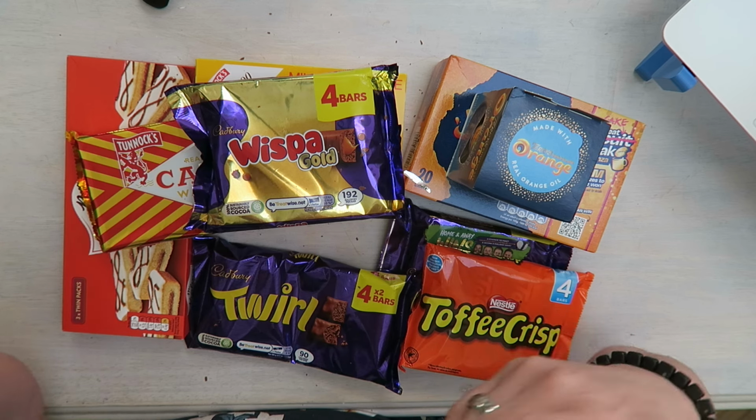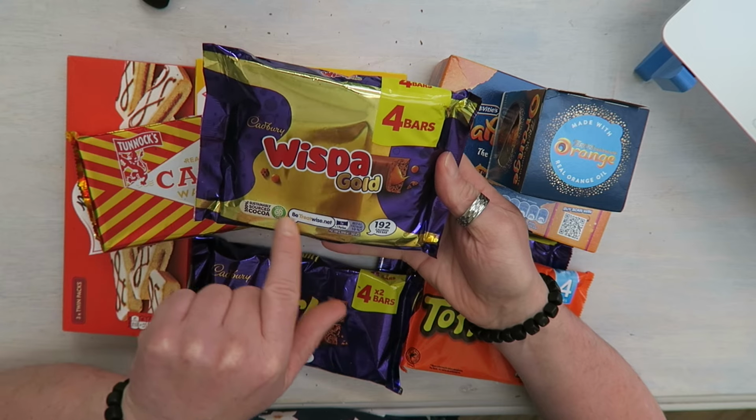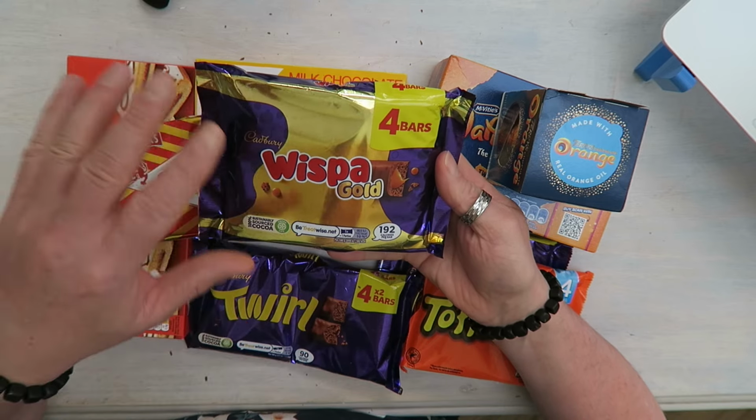Okay, so the next one we're going to look at is a Whisper Gold. There it is. That's the packet. And Whisper Gold is a textured milk chocolate bar with a soft caramel centre. Yeah, there you go. So you get 4 bars in this. Sometimes it's just as cheap to buy a multi-pack than buy a single one. And it tells you there that it is 192 calories per bar, and it is 100% sustainably sourced cocoa.